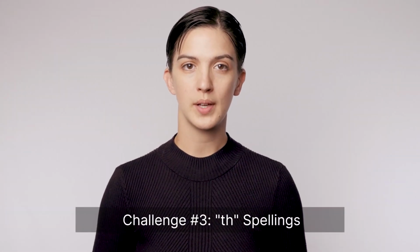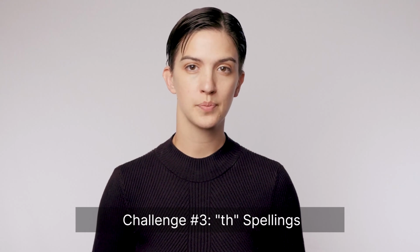Challenge sound number 3 is the TH spelling. In Louis' use of the word mathematic, you can hear Louis use a t sound in the second syllable. A majority of English speakers will pronounce this as th, so that it sounds like mathematic. This sound will be a big point to focus on and will make your pronunciation that much clearer to an English-speaking audience. Now let's listen to another speaker.